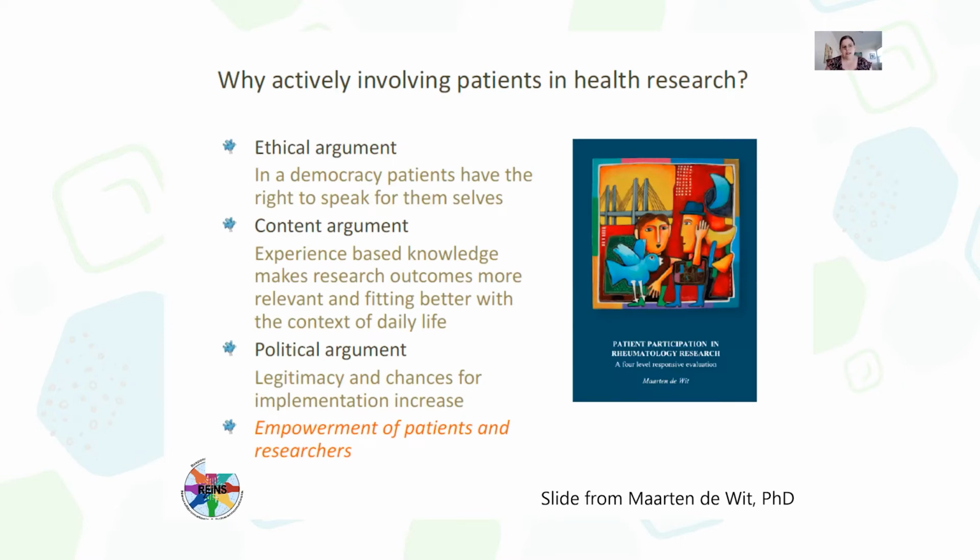So just to start with one slide, a little bit about the background and how we're thinking about why it's so critically important to involve patients in health research. There are 4 arguments that I think are really compelling taken together. This slide is actually from Martin DeWitt, who is a researcher and also a patient with arthritis, who has really pioneered both being a patient participant and studying the science of how we can better engage patients in our research. He helped share this slide, which talks about how there are ethical reasons to involve patients in their care.